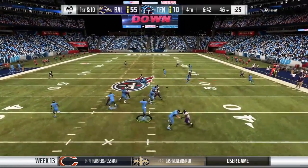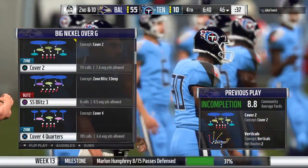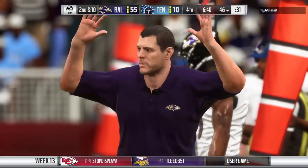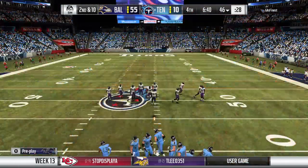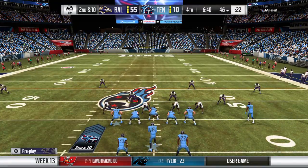On 1st and 10, here's Mariota. He couldn't quite hold it. Got hit. Ball pops out, incomplete. It is tough to complete passes against zone defenses. The windows that you see open, they shrink pretty rapidly. How about being able to hit a moving target against a zone before the next guy can get there and make a play on the ball? Not easy for any quarterback, no matter the situation, and there the defense won the battle.